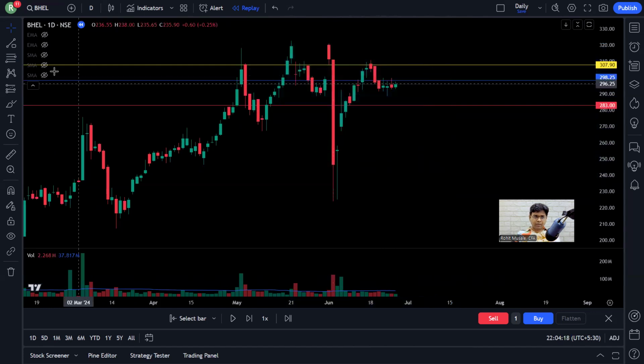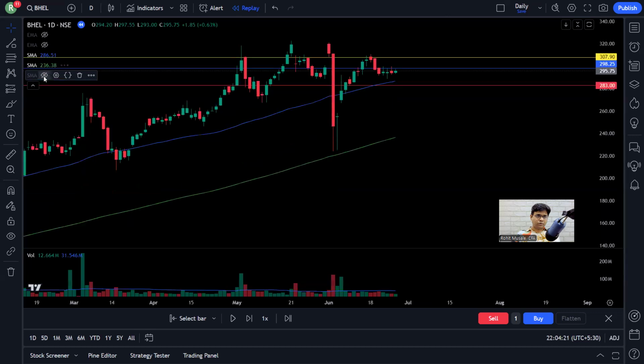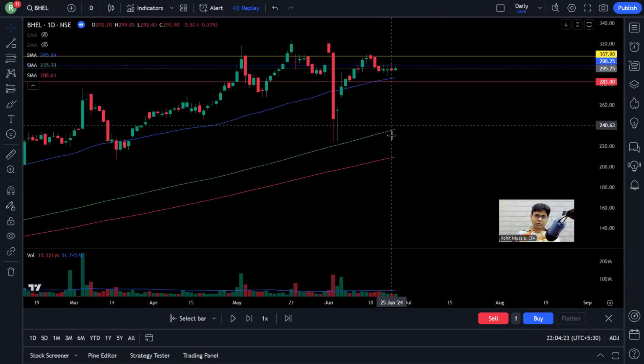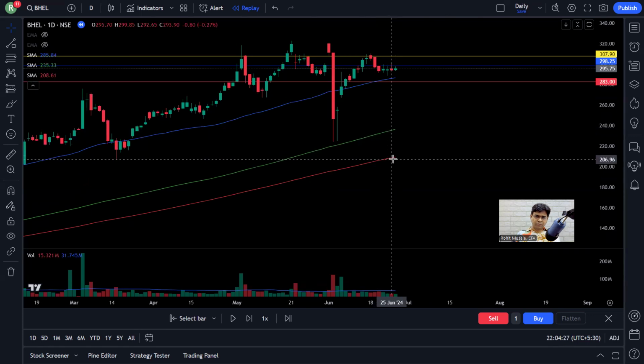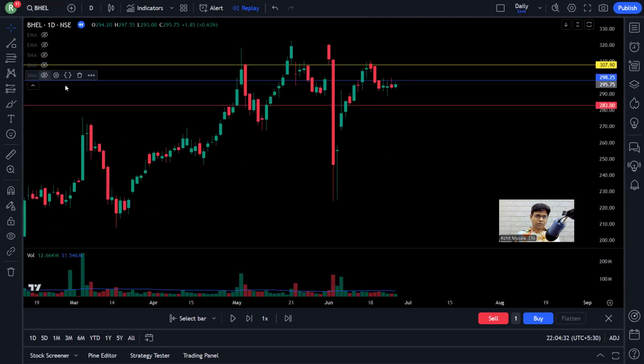Okay. If we look at the moving averages, it's a strong uptrending stock. The blue, the green, the red. The 50-day is above the 150-day, which is above the 200-day. So it's a strong uptrending stage 2 stock.